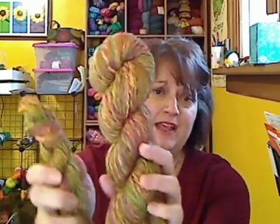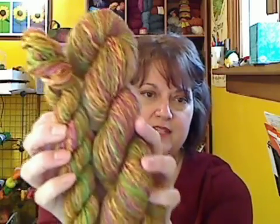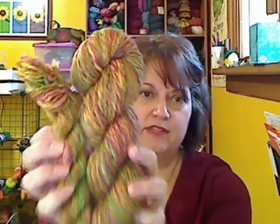But wait, there's more, because I did some spinning this week too. I did the second half of the fiber that had been on my Traveler. And here it is. This was my Winter Whimsy colorway that I dyed up for the Spin Challenge Club last year. And this was Falkland. I spun the first half of this at SSK this year. And then I never touched it again. So I did the second half.